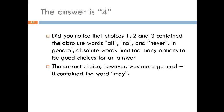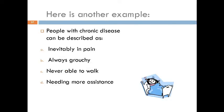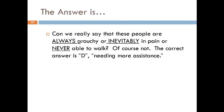That's what you would like to hear from your loved one, your spouse. Now, here's another example. People with chronic disease can be described as A, inevitably in pain, B, always grouchy, C, never able to walk, and D, needing more assistance. Well, you can hopefully see what I was trying to show you there. Can we really say that these people are always grouchy or inevitably in pain? Or never able to walk? Of course not. The correct answer is D, needing more assistance.